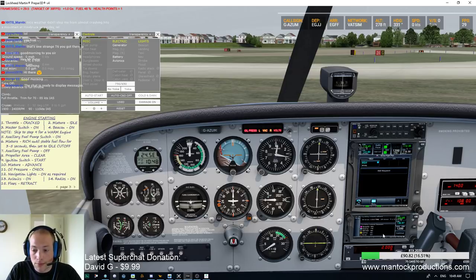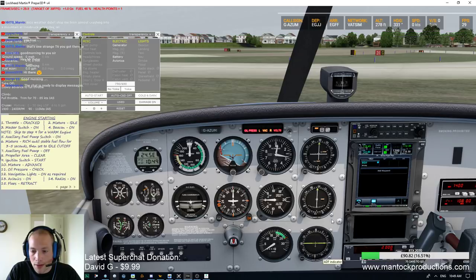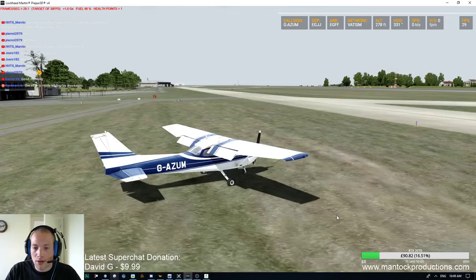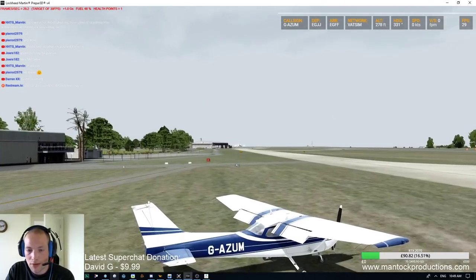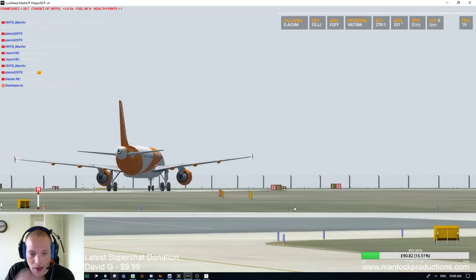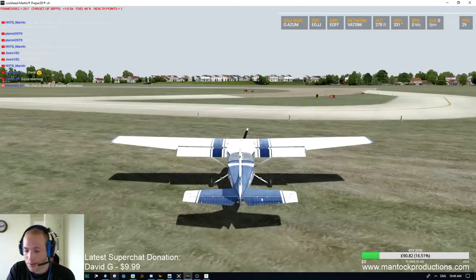EG 43 Kilo Bravo, clear to take off runway 08, surface winds are 030 knots. Oh, well, there you go. At least I know I can hear him. Wait, he's taking off that end. Oh, lovely. Let's zoom in and have a look at that. There's the EasyJet taking off. Lovely. Thank you, VATSIM, for model matching correctly for once.